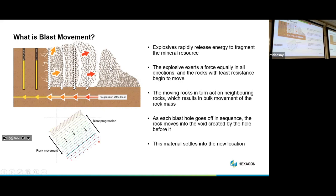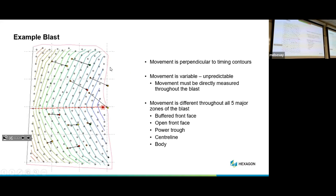So here's an example blast that has a lot of things going on in it, and there are some general trends we can see here. First, movement is perpendicular to those timing contours. That movement is highly variable. We have BMM monitors that we caught in this blast in the southern half that aren't displacing nearly as far as what you see happening up here. That's some of the real world variability you can see in any given blast. And then movement kind of follows some general trends in what we call five major zones of the blast. You can call it four if you want to put front faces together.